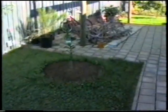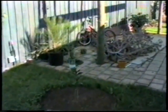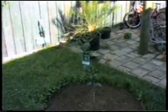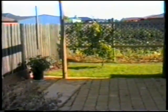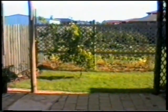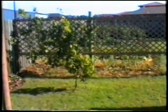This is a lemon tree that's only been in a few months. The other one died, it's got some lemons on it though. This is now looking up towards the vegetable garden. Let's walk up that way. Round the back now. This is an orange tree. There's oranges on this and it's in flower.